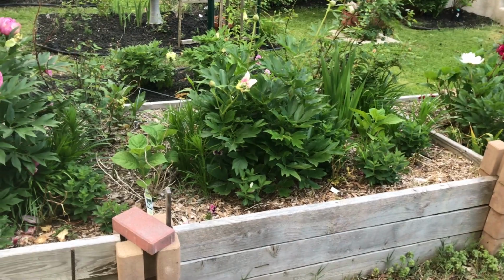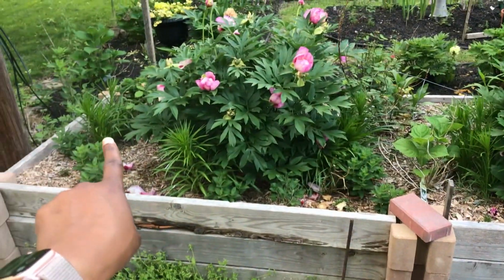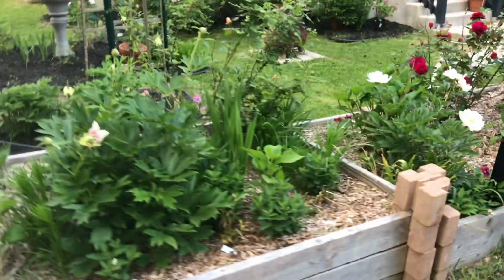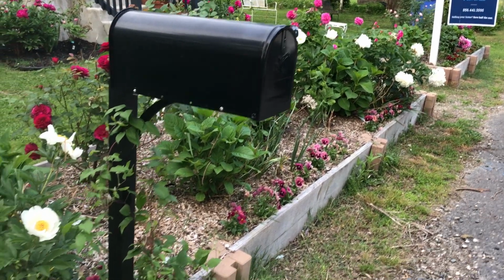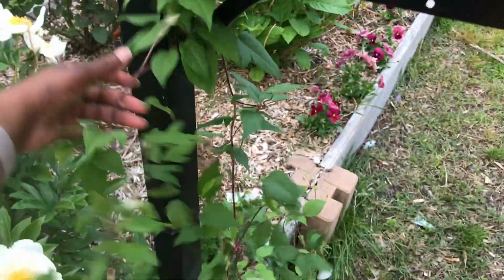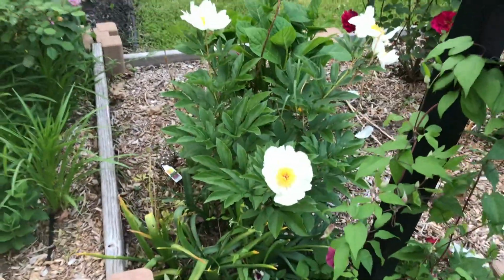I see two, the one far right and the one right here, but the one that's all the way right is missing, so maybe it didn't survive. So I'll have to replace that. And so these next two sections are lower, and this is the section that I put in 2017, and my mom did help me with part of that. So I have a clematis growing around the mailbox. As it gets longer, I'm going to wind it around because I think it looks really pretty.